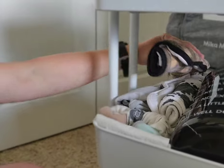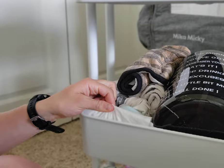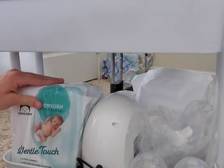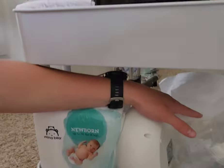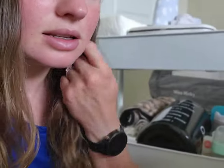Not sure if the baby will want a bottle or take one. And then just swaddles over here, burp rags, another changing mat, hats, bibs. And then down here is really full, but I've got extra diapers, just my breast pump, extra bottles, breast pump parts, and extra wipes, and extra nursing bags, and like breast milk bags, and extra nursing pads. So just all the extra stuff there on the bottom.